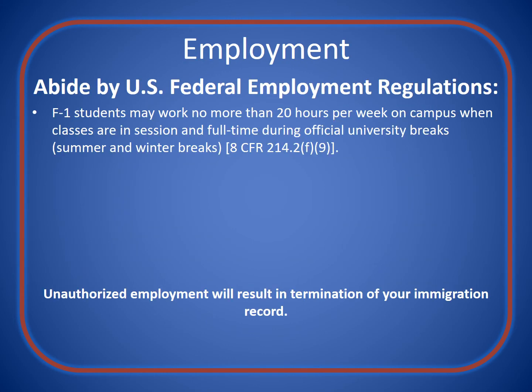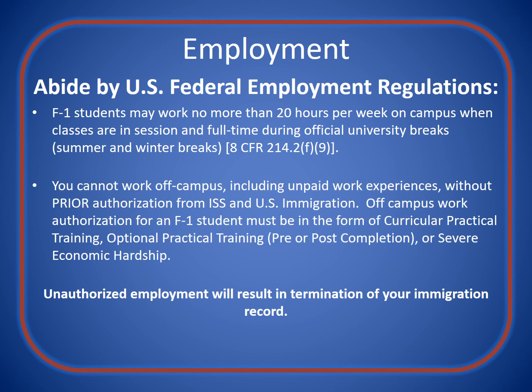Employment. F1 students may work no more than 20 hours per week on campus when classes are in session, and full-time during the university breaks, summer and winter breaks. There is no exception to this rule. If a student gets approval from a supervisor to work more than 20 hours per week, this is not acceptable to immigration regulations. You cannot work off campus, including unpaid work experiences, without prior authorization from ISS and U.S. Immigration.